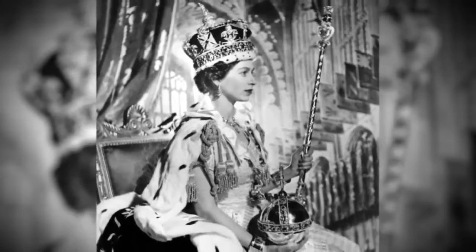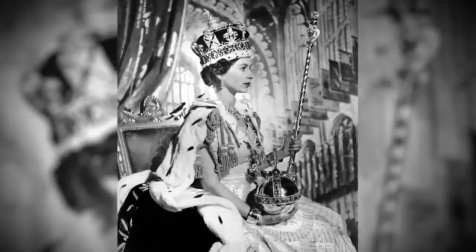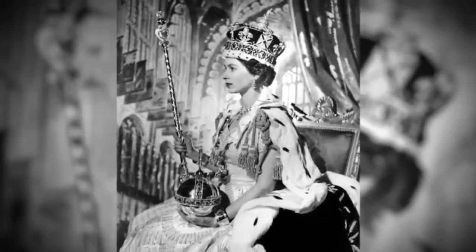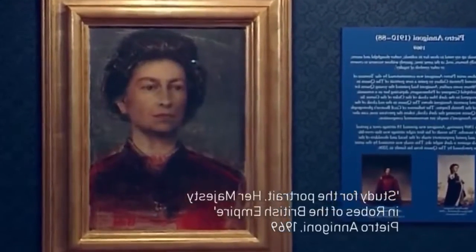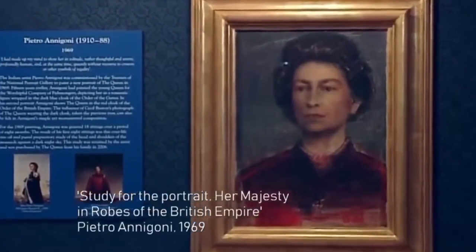And the way the robes fall around her, they create this very stable pyramid in the picture, suggesting perhaps the stability for the country of the arrival of this new monarch. An official painting or photo of the Queen has been added to the royal collection at regular points throughout her reign. Each one is a chance to mark the progression of her time on the throne.